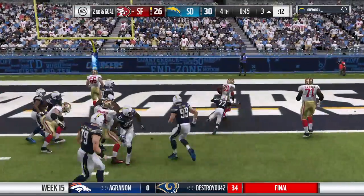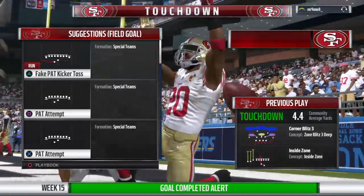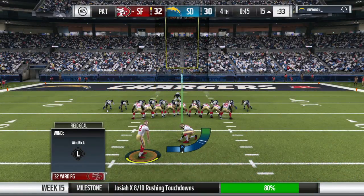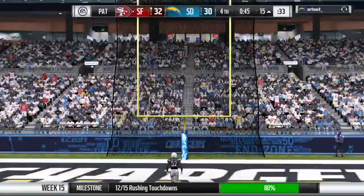They'll run it now out of the gun, and across the goal line into the end zone. Touchdown 49ers. A great play there in the final minute. And the 49ers have moved out in front here in the 4th quarter.